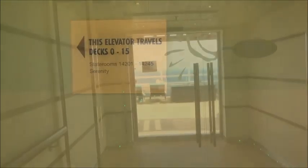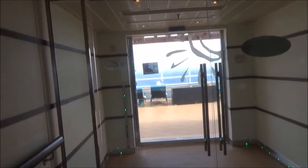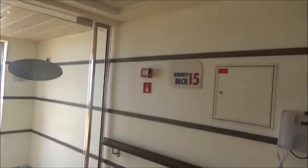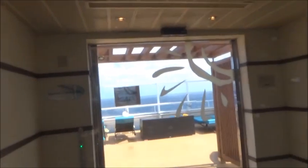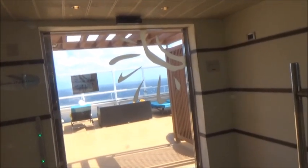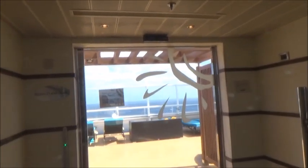It's only for adults. Because it's so windy outdoors, I can't even go out these doors. But we're on deck 15, which is the Serenity deck. And like I said, it's for adults only. Okay, it says guests 21 and over right there on that sign. But I know that the Serenity deck also offers salads and things of that nature during lunch hour. So if you ever get a chance, check out the Serenity deck.